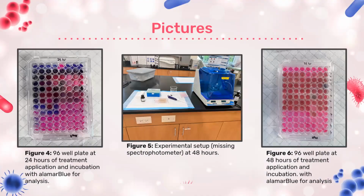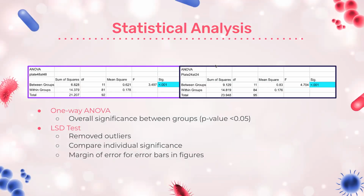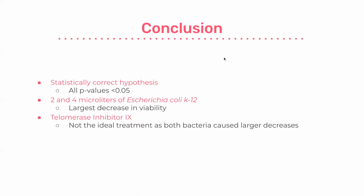Here's some pictures of my experiment. So I did a one-way ANOVA to test the overall significance between groups, and then an LSD test to remove outliers, compare significance, and make the error bars for my figures.